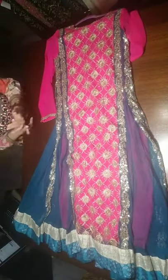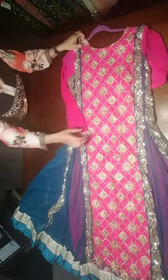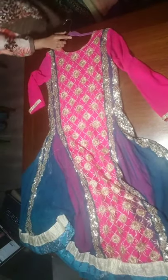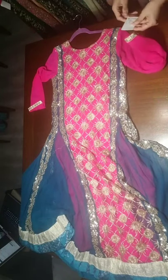This is the back side. They all come with the trousers, they all come with the dupatta. These are all fully embroidered wedding wear, party wear, Eid wear gowns. This is a pink color and this is a teal color that is with it, fully embroidered, as you can see. These are fully umbrella style gowns, with a very, very big ghera on the bottom.